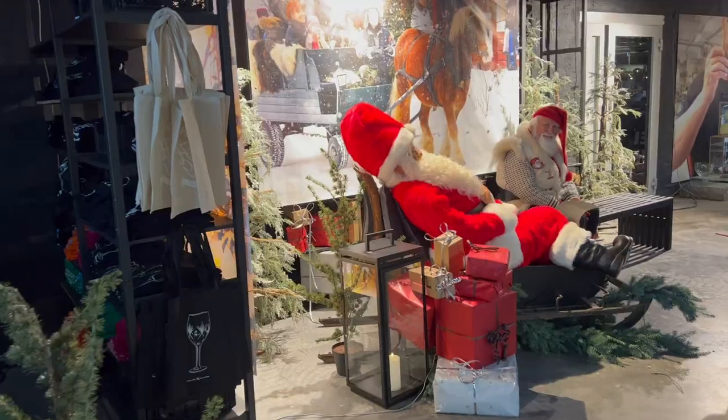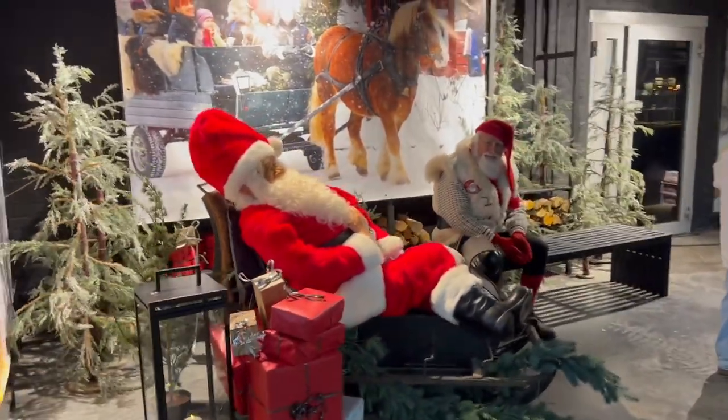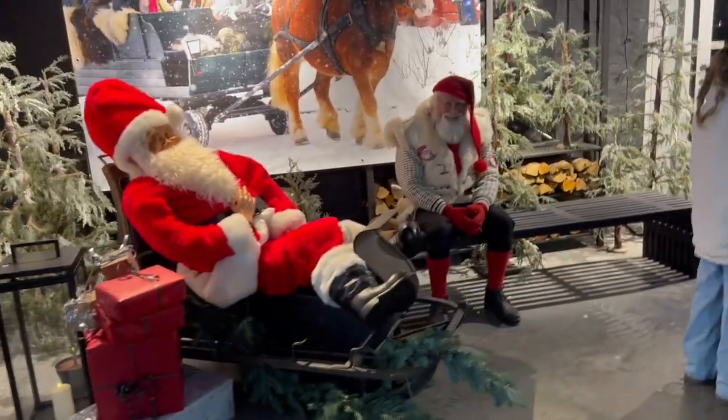Right, now we have to wait an hour and a half at least until we can pick it up because it needs to set. So we're going to look around the market. Santa's here early. Oh yeah, that's so cute. Which one's the real one?